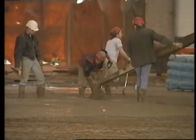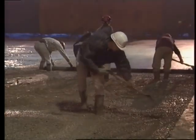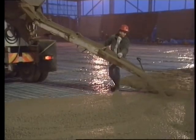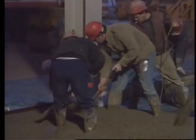The high-performance floor is produced by Lacon's own highly skilled people, all full-time employees of the company, each with many years of experience. The concrete is poured at a rate of more than 60 cubic meters per hour, and up to 4,000 square meters can be installed in a single day.